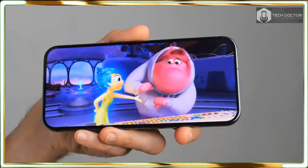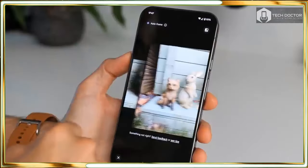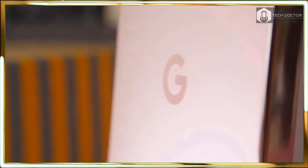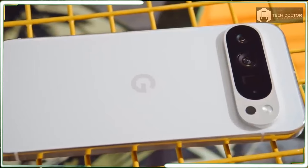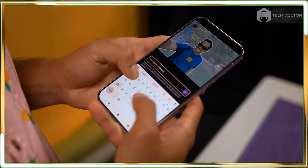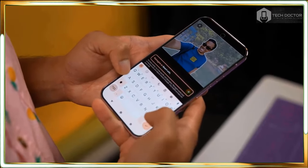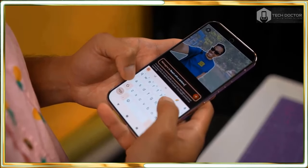Google's rearranging its Pixel lineup because instead of just one flagship model, we are getting two Pro models. Technically speaking, the Pixel 9 Pro XL is the direct successor to the Pixel 8 Pro because of their similar sized screens, whereas the Pixel 9 Pro has a much smaller display. I break down all the details about them in my Pixel 9 and Pixel 9 Pro versus Pixel 9 Pro XL comparison.